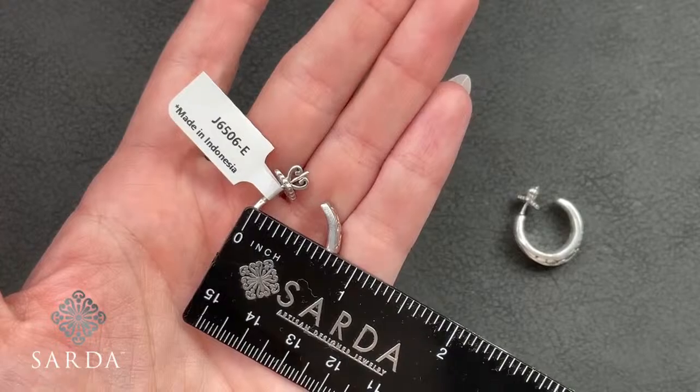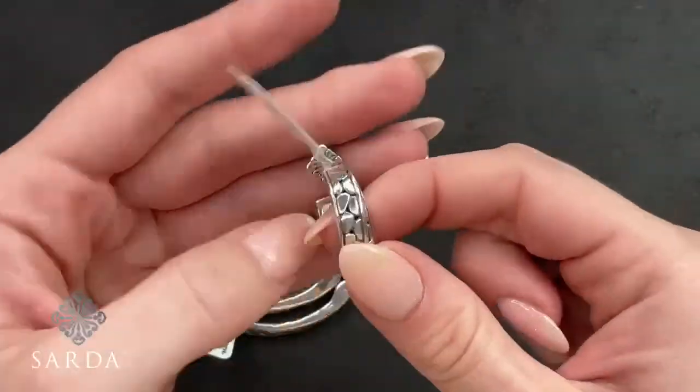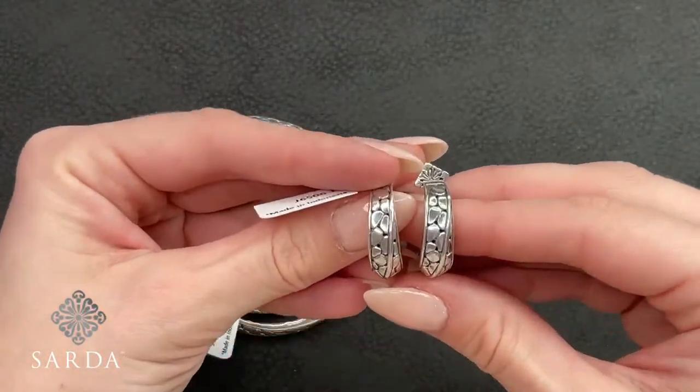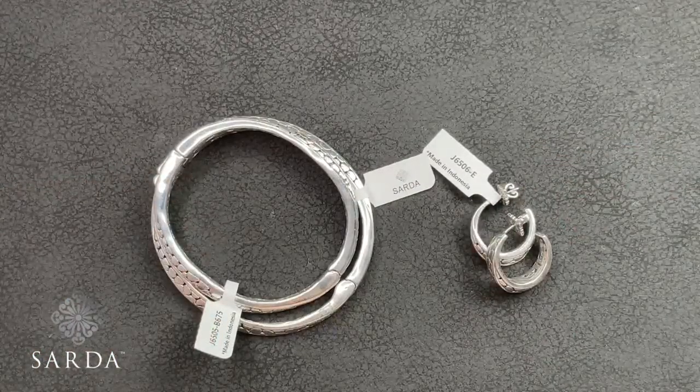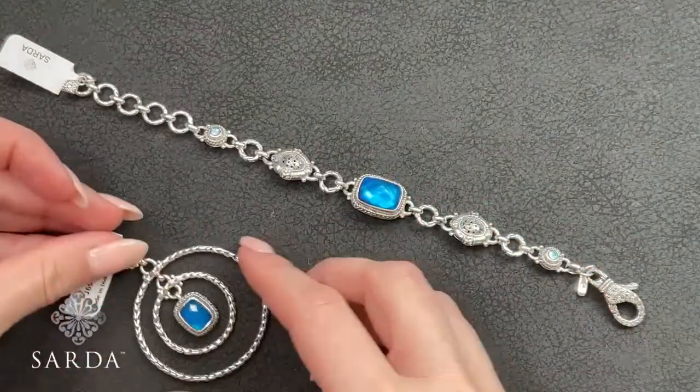Joanne says the twisted hoops are coming to Puerto Rico. They're on their way to her. So again, those bracelets were J6505, matching earring J6506. And Joanne, I had some wonderful coffee this morning. Thank you very much. She sent me some Puerto Rico coffee. Ooh, how nice. Very nice.